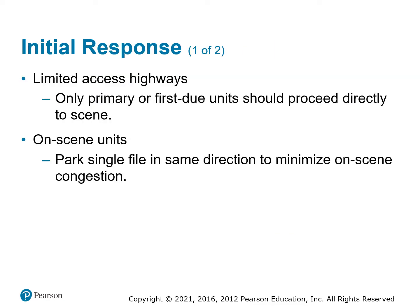The last slide is going to show you kind of a picture of a limited access highway. So it's a two lane road, not much room on either side of the roadway that you could really put apparatus and vehicles to keep things opened up. So you're going to be really limited on getting the ability to get in and get out. So what you really need to do is limit the apparatus and response units to only the primary and the first due units. So an ambulance, maybe a fire truck, so that they can provide you assistance, shut the road down if need be. A lot of times in these situations, the road is just going to have to get closed. The traffic's going to have to get rerouted around until you can get the scene clear and everything moved out.